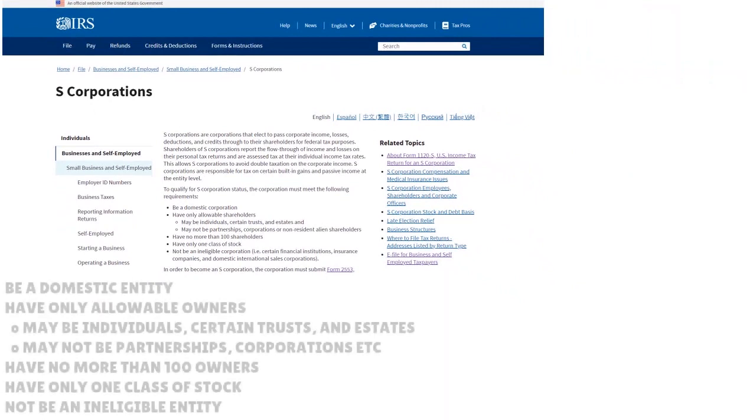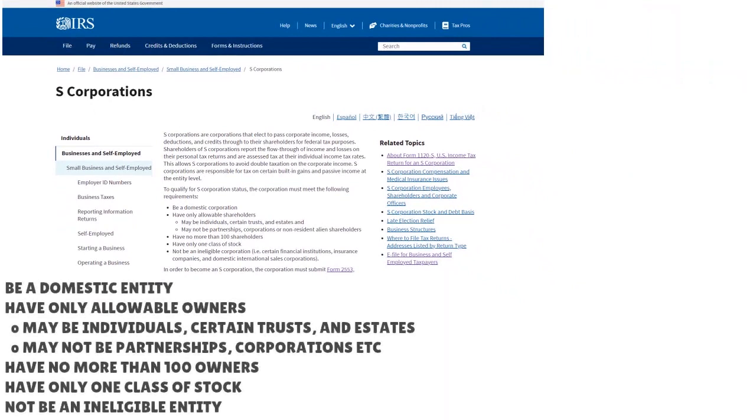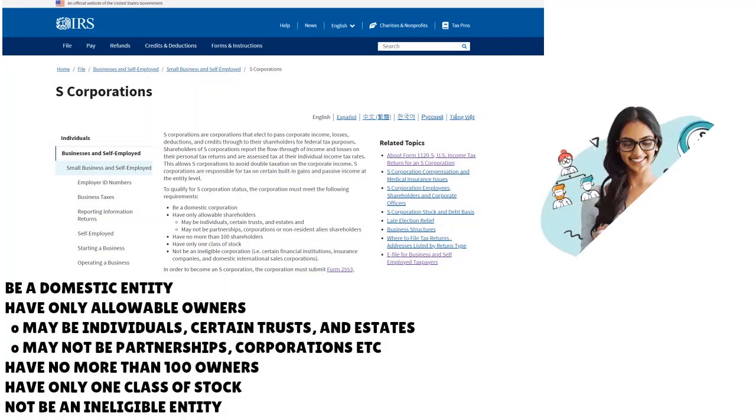So this includes the following. You've got to be a domestic entity. Your LLC must be a domestic entity. In other words, you must be operating here in this country. You can't be overseas and elect to be taxed as an S corporation. The LLC must have only allowable owners. So what are the allowable owners? They may be individuals, certain trusts and estates. They may not be partnerships, corporations, or non-resident alien owners.